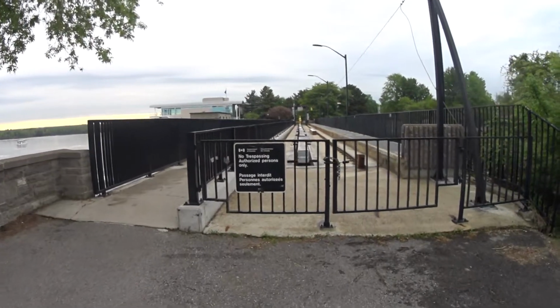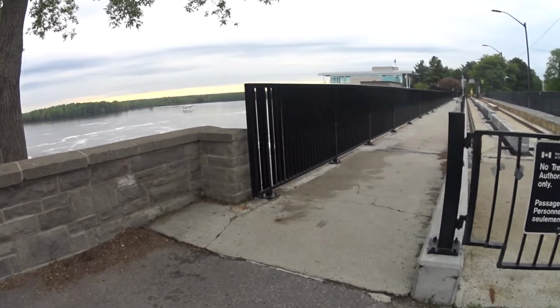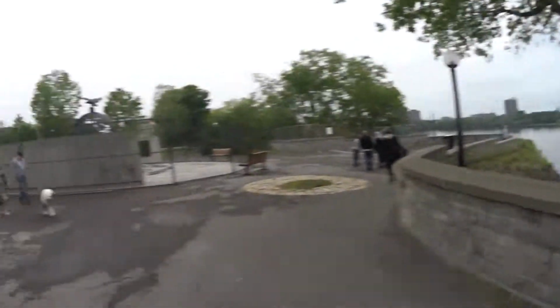Of course, the little boy comes out here and what is he interested in? Big dog. See the dog over there behind us? Yes.